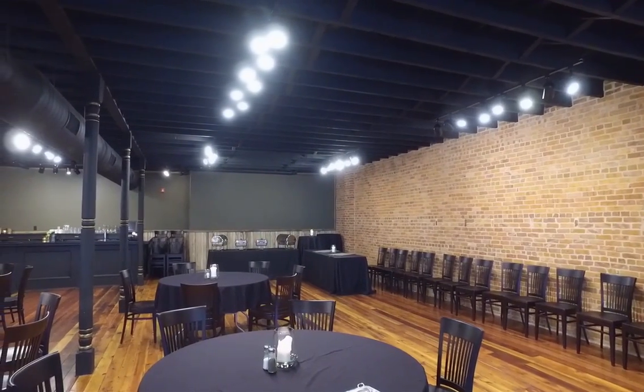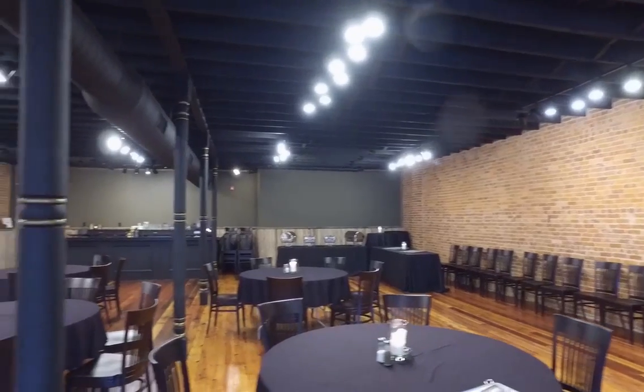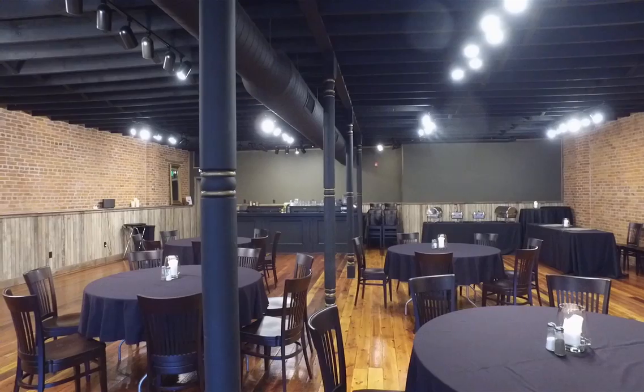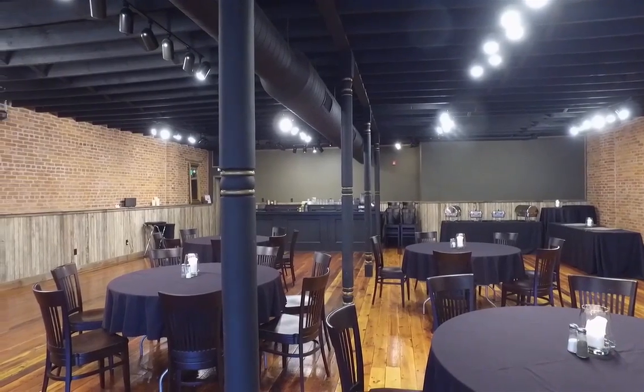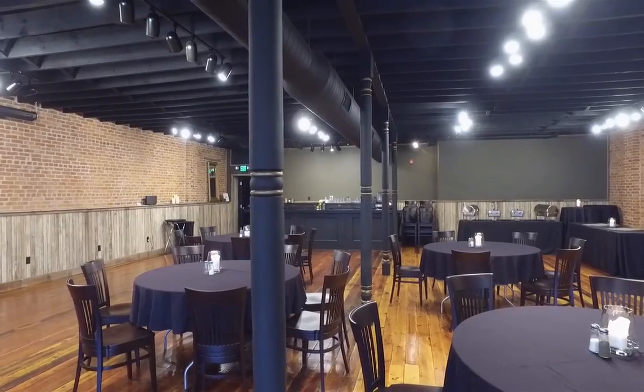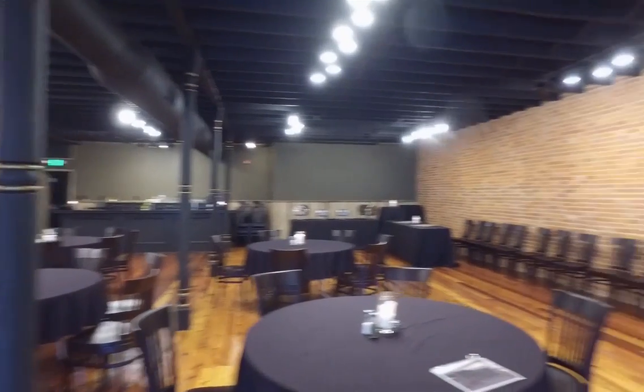Yeah, and then these pillars that we're looking at down the center of the floor. These were here, right? These are all original columns. Yeah, so they were supporting it. Yep. But the roof, of course, was rotted out.